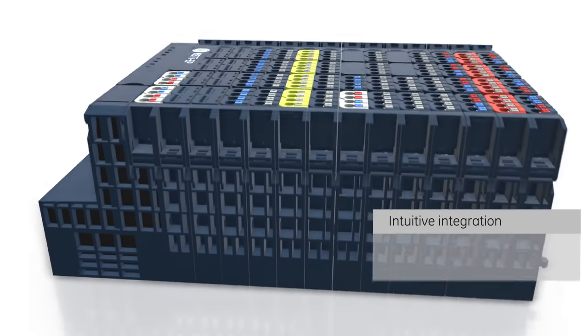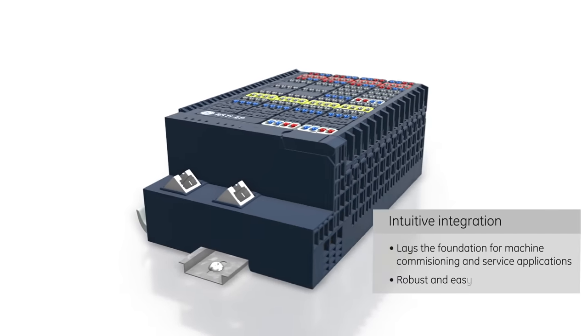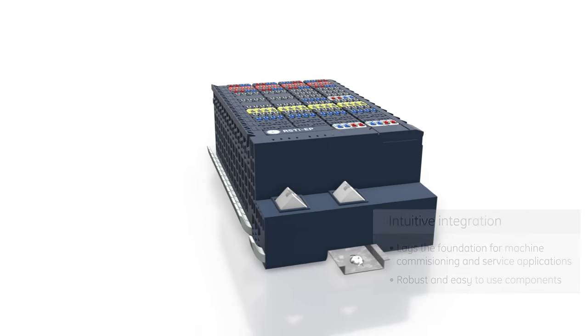RSTi-EP lays the strong foundation needed for machine commissioning and service applications with robust and easy-to-use components. Make your architecture smarter today by incorporating the new RSTi-EP.